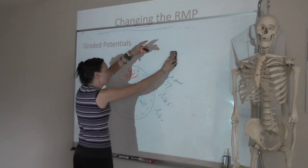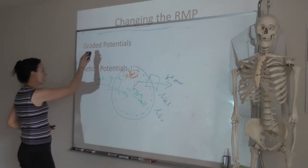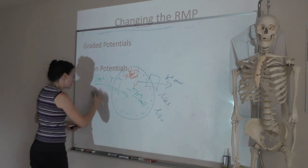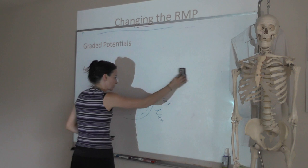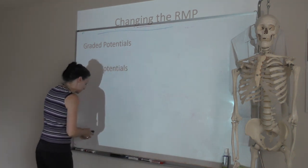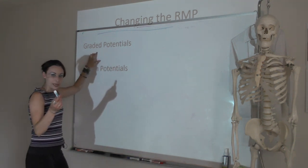We're going to move away from our resting membrane potential, and we're going to do it in 2 ways: by generating graded potentials or action potentials. This is what we're going to talk about next time, but I just want to give you some basic definitions right now so that you know what's going on and where they're going on and how it relates to what we learned. Graded potentials occur in the receptive segment.